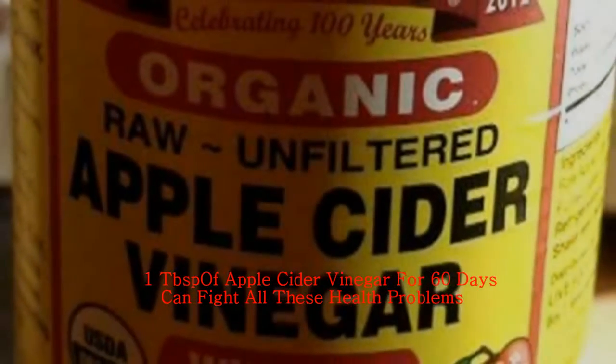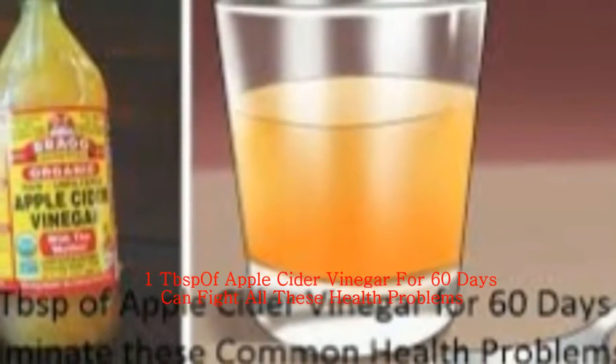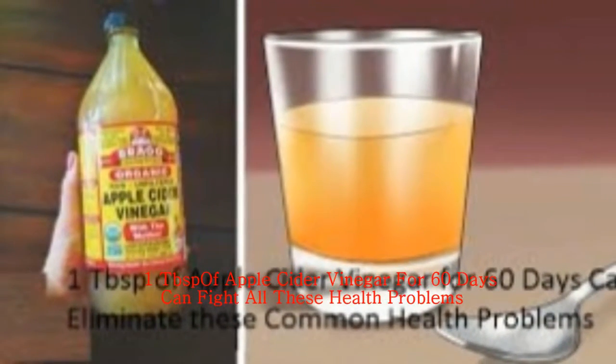One theory is that vinegar might inactivate some of the digestive enzymes that break down carbohydrates into sugar, thus slowing the conversion of complex carbohydrate into sugar from a meal into your bloodstream. This gives your body more time to pull sugar out of your blood, preventing your sugar levels from spiking.